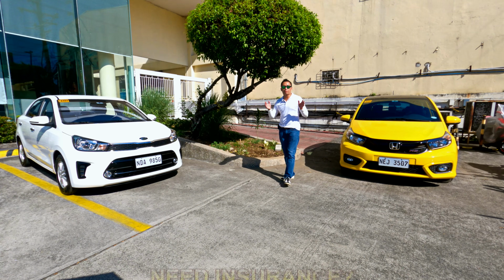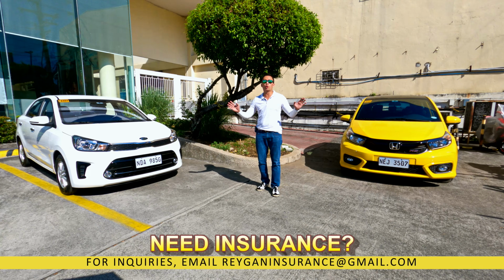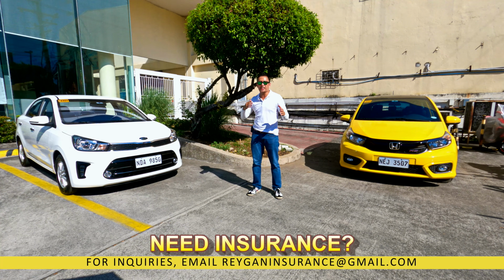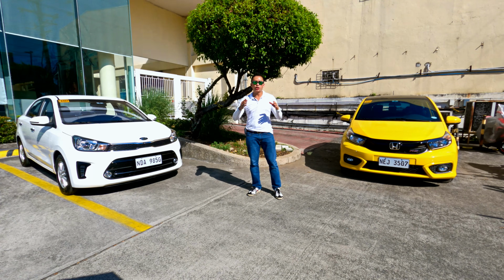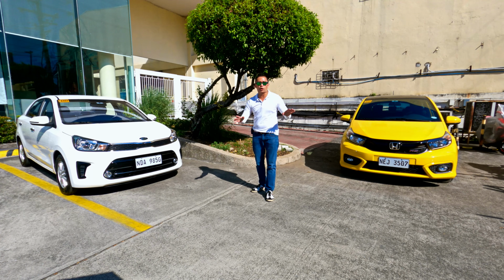There has never been a better time to buy a budget city car than now because we have so much choices in the market. Whereas before, if your budget is below 800,000 Philippine pesos, you're stuck with buying the base model Toyota Vios. But now, we have so much choices for under the 800,000 Philippine peso mark.